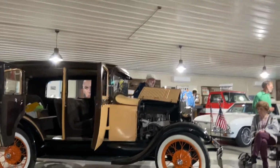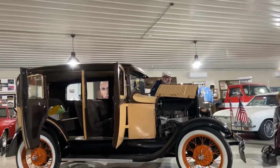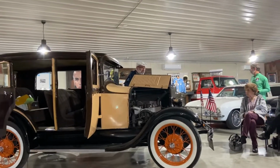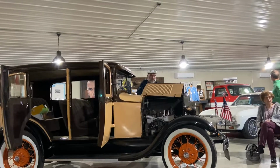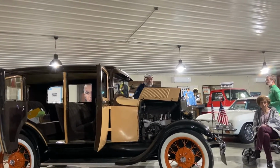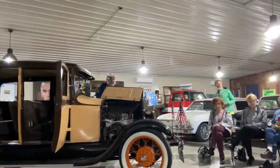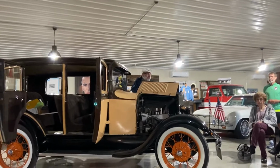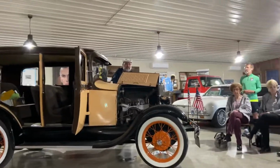Now, they didn't have white walls back when the A's were out. I think, let's see, '31 was the last year for the Model A, and I think, what was it, '32 or '34 is when they came out with white walls. '31, okay, out of the factory. Now you could get them from the dealer if you wanted them from the dealer. Yeah. So, can you think of anything I've forgotten?